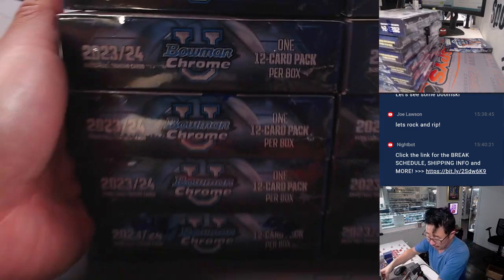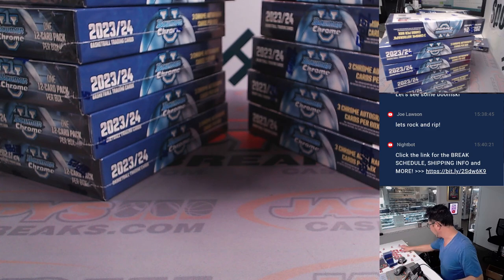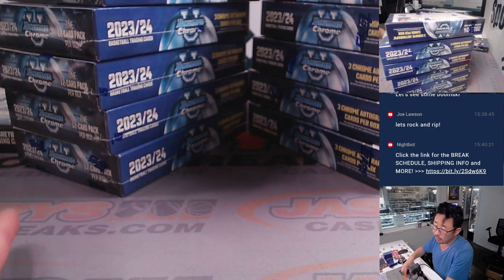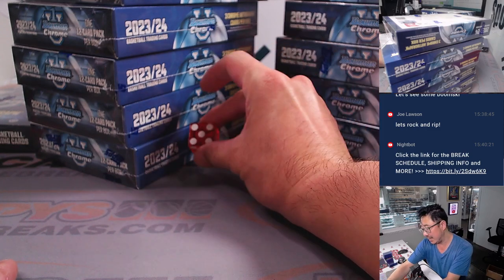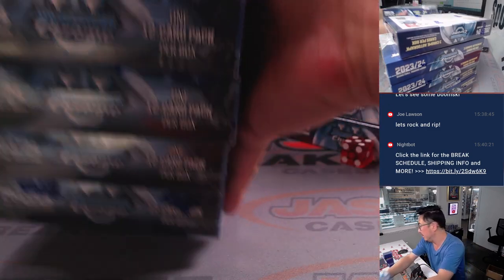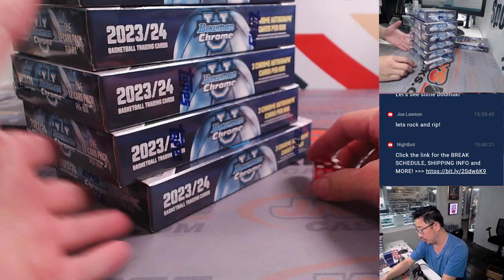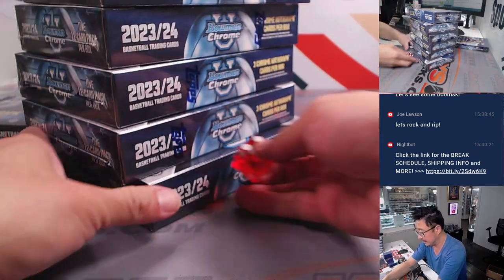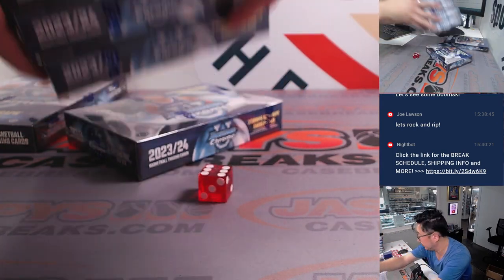And we'll do the same process. 1, 2, 3, 4, 5, 6. 1, 2, 3 for the left side, 4, 5, 6 for the right side. It's 5. And do the right side here. And then from top to bottom, we'll just go 1, 2, 3, 4, 5, 6. And it's 6, bottom boxes.